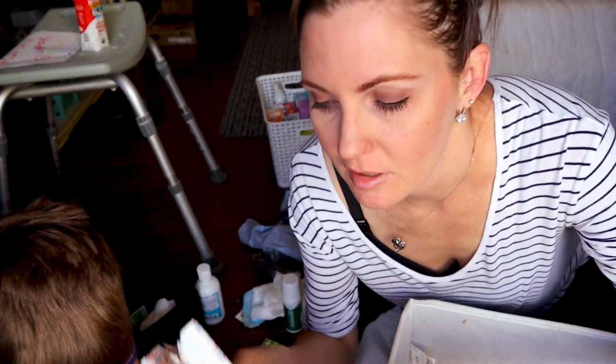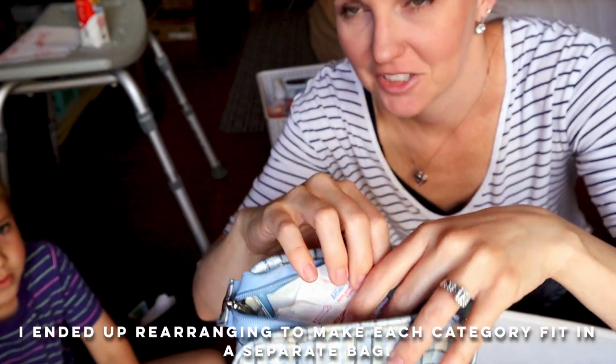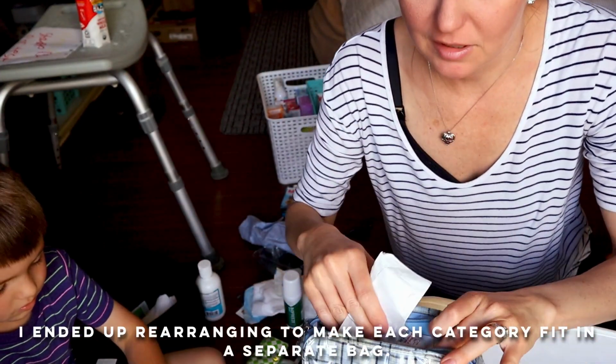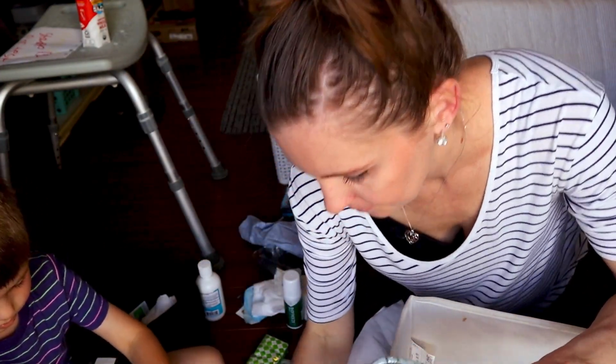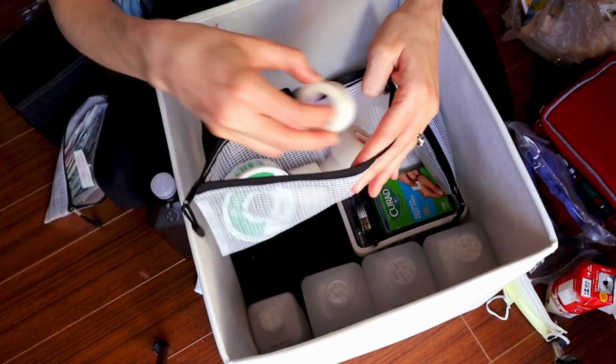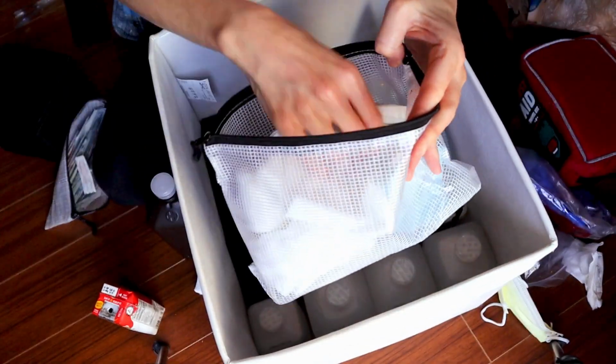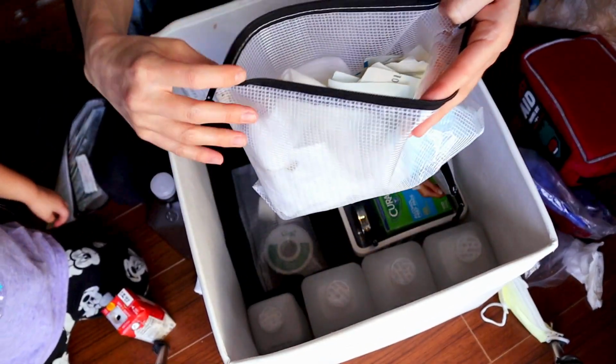Okay, I'm gonna put the bigger Band-Aids I have in this little, it's actually a makeup bag, so I can easily find the bigger sizes when I need them. I got these alcohol prep pads, and I'm just gonna keep them in here. These are open from the box. I do like to use these for my phone to clean it off. So I'm gonna put those in here. Okay, I'm gonna put the tape in here. Okay, I put all of the gauze and stuff in here.